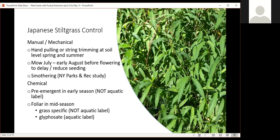It will readily take over your yard as well. So keep an eye on it. Don't let it get a hold of your yard. Don't let it get all along your trails. If it's in your yard and you have trails through your woods, you want to make sure you're not dragging that through your woods.